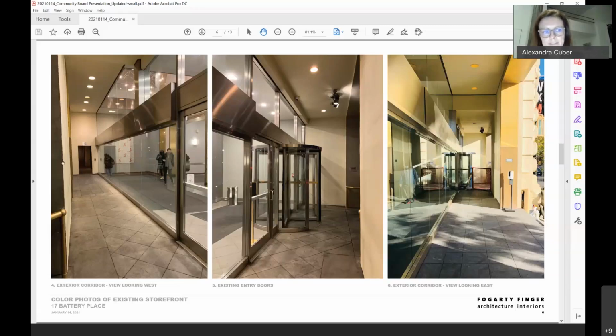So the storefront right now is sitting in the shadow of the facade, which I think is not a bad thing because the facade is so beautiful and we don't want to really do anything to it. We want to maintain the historic beauty of this, no distraction of the building, and no removal of any kind of historic fabric.